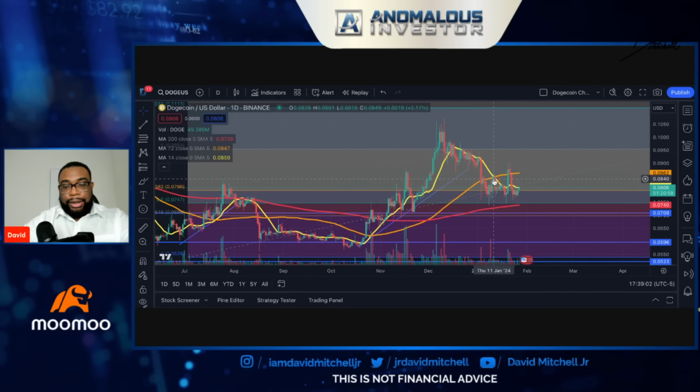So pretty much back here in early January, we had a cross between the 14 and the 72. Technically speaking, you have a short-term indicator across a long-term indicator. That is what's known as a death cross, and that indicates that a bearish move is coming in. Typically, with something like a 14 and a 72, it can be significant, right? It's not something as weak as a 7-day crossing a 14 or a 7-day crossing a 21. This is a stronger indicator.